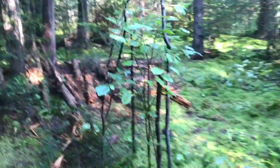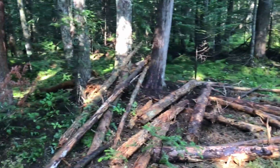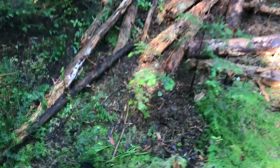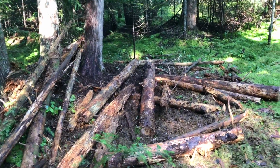It's pretty wet out here. Got some rain. So see you guys when we get to the bait. Bait number one. All right. Bait number one was demolished. And look at that. I think that answers the age-old question. Bears do in fact poop in the woods.